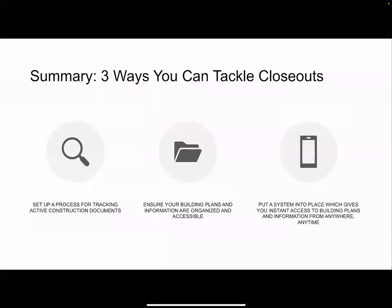So in summary, the three ways you can tackle closeouts are, again, set up a process for tracking these construction documents. You have to build a process that works. I showed you one way that you can do it. It's instant access on mobile. Everybody's single source of truth is looking at the same stuff.